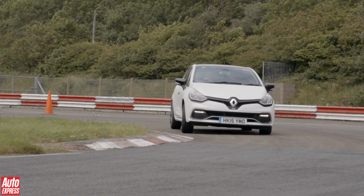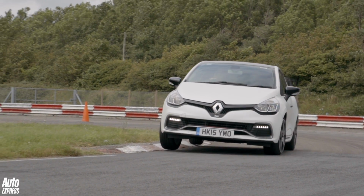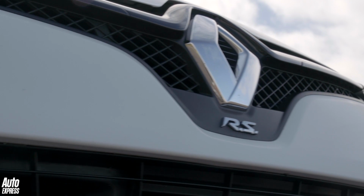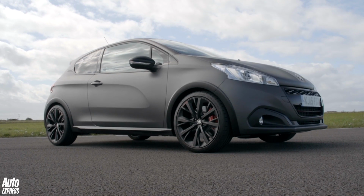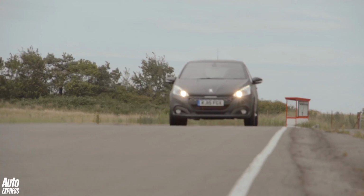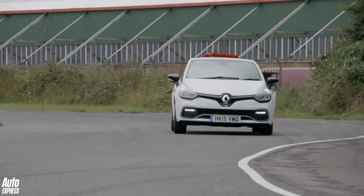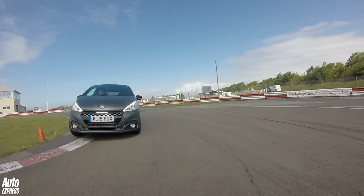We all love hot hatchbacks, and we all know that over the years the French have made some of the very best. But this contest between the new £21,000 Renault Sport Clio 220 Trophy and Peugeot Sport's similarly priced and powered 208 GTI, well, it looks like it should be an absolute belter, because we genuinely had no idea which would go quickest. So Peugeot first, let's find out.